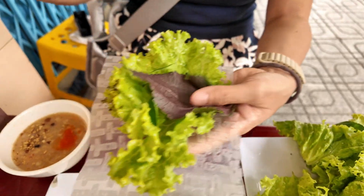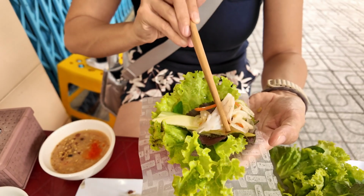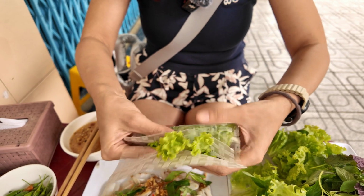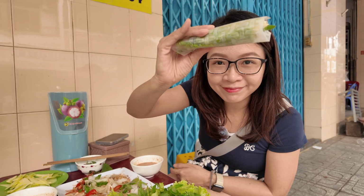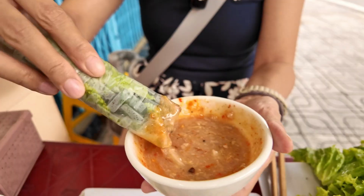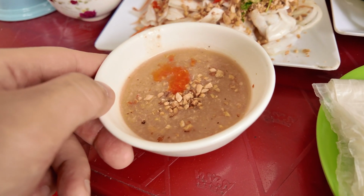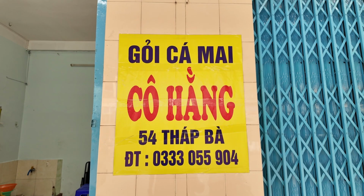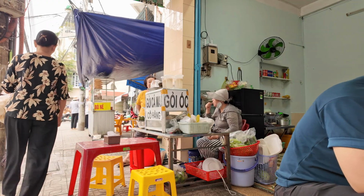Now let's go on and wrap it up. This sauce is pretty special. You can see that it's made with peanuts, some eggs, and it adds the savoriness, saltiness to the wrap. Yum. This shop only opens from morning until 4 p.m., which makes it perfect for a midday snack. So do come and give it a try when you're in Nha Trang.